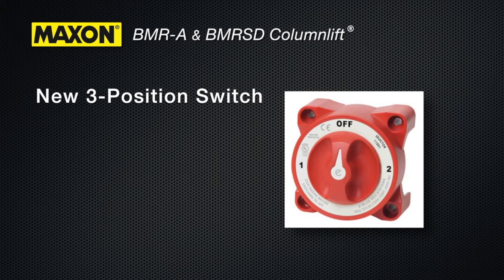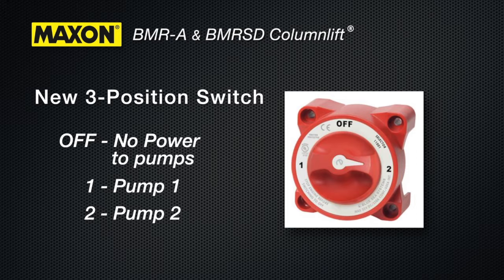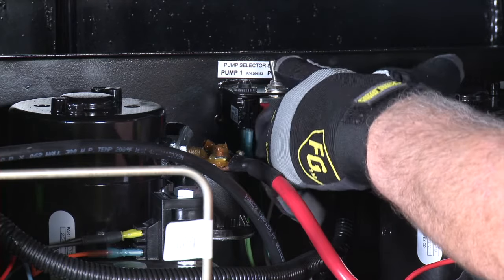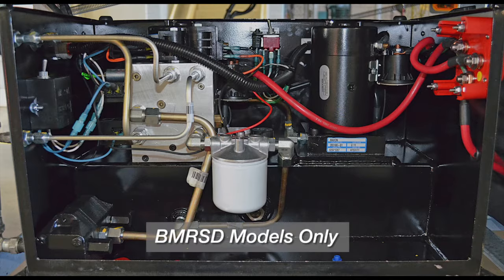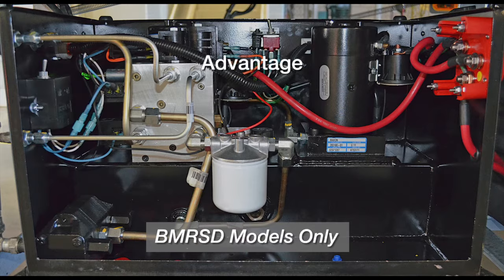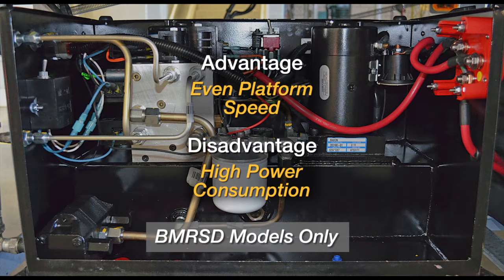The latest generation of BMRs with dual pumps features this simplified new master disconnect switch. In the off position, power is cut to both pumps, and positions 1 or 2 provide power to either pump 1 or pump 2. In these latter 2 choices, you also need to make sure that the selector switch inside the pump box is in the corresponding position. This pump selector switch can be used to select either pump 1 or 2 to power the liftgate. Additionally, on BMRSD models only, located within the pump box is the Power Down on Demand selector switch. The benefit of having the gate in power down mode is to maintain an even platform speed independent of the ambient temperature. The downside is higher power consumption because the motor now runs twice as long.